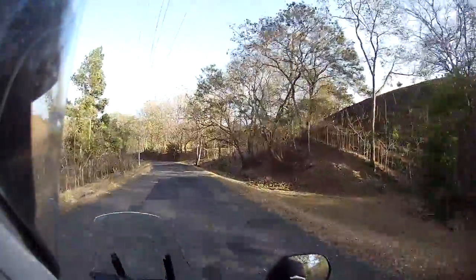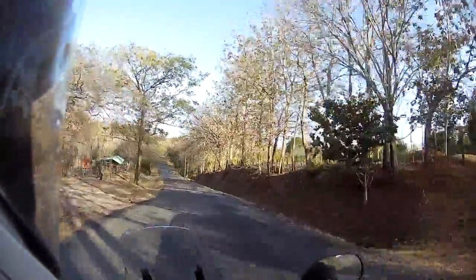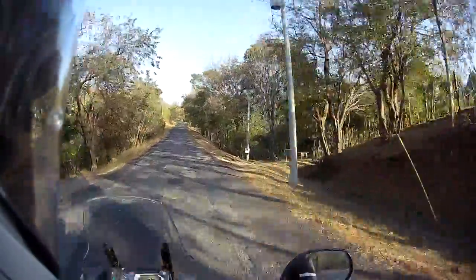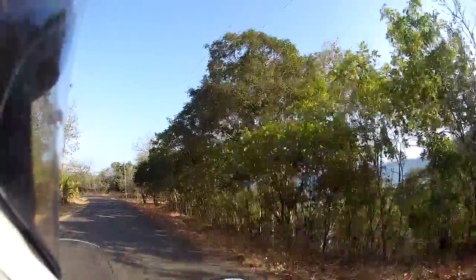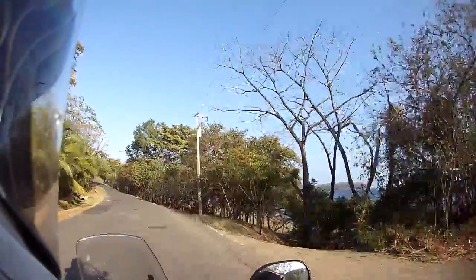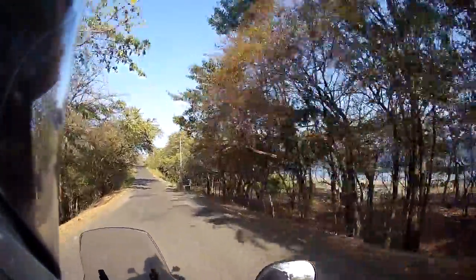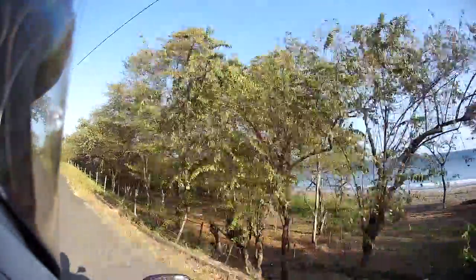GPS says 1.2 miles, and it feels like it's not 1.2 miles, it feels like it could be never. And sure enough, I'm sure we're gonna see the beach pretty soon. Ocean, guys. To my right, Pacific Ocean. Wow. Ooh. It says I'll arrive in 1,000 feet. Okay, let's see.